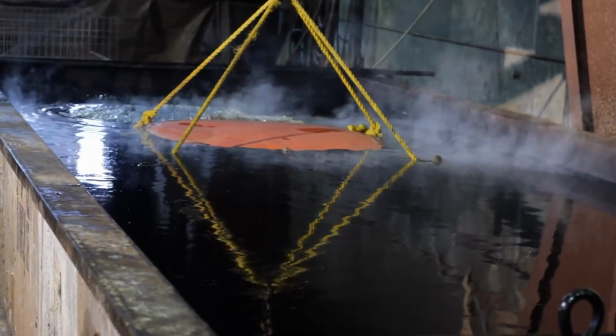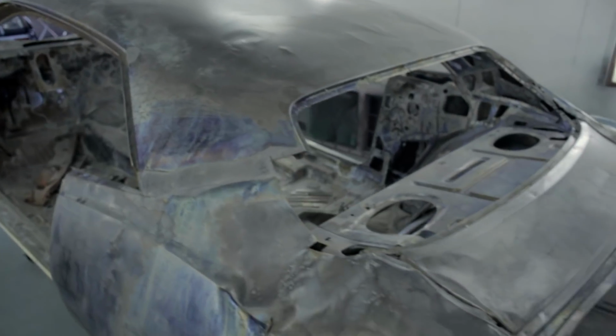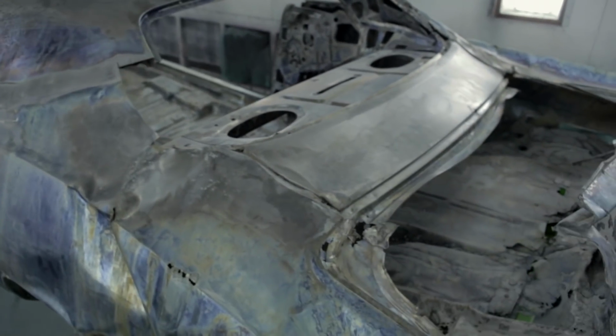Well, I'm very excited that the car came back unmelted and with no holes in it. A lot more came back than I thought. I think it's a good car. I think it's a good starting point, and if it hadn't come back as good as it did, I'd have really been in trouble, which I would have made your guys' fault anyway.